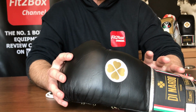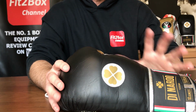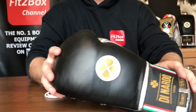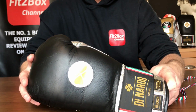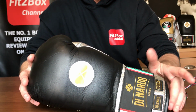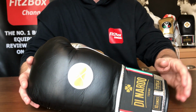Okay, now that means in most gloves, once the padding is shot, the padding is done, you've got to buy some more gloves. With these, you haven't got that. The glove can be redone. So essentially you'll have your outer casing of the glove and you will have new padding in there. So I do think that that has to be taken on board when it comes to value for money.